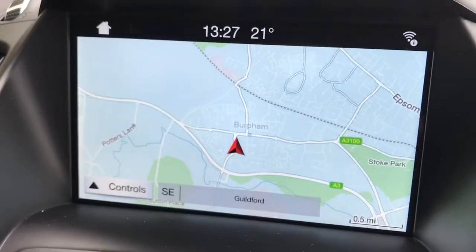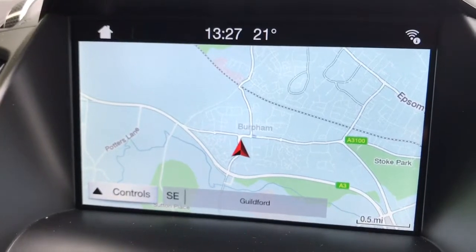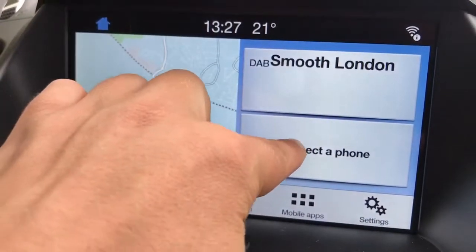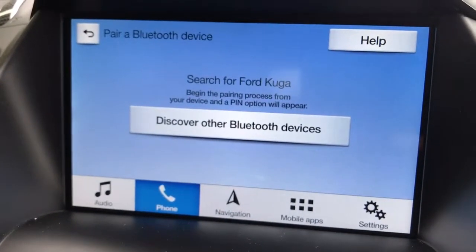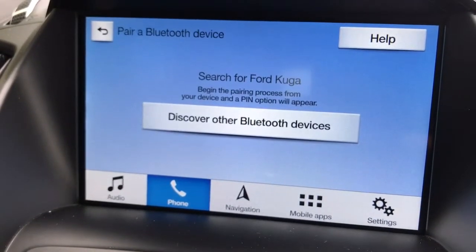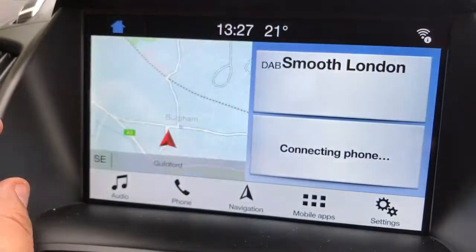So you can see this car's got satellite navigation. There's a full video showing how this works on our website and on our Facebook page, which is well worth checking out. If we go back to the home screen and hit this button, search for your vehicle on your device and select it once it is found. Just follow those instructions to pair your phone. It's very, very easy to do. We go back a page and we go back to the home screen.